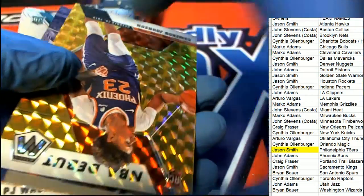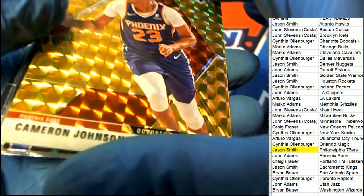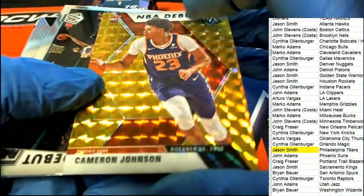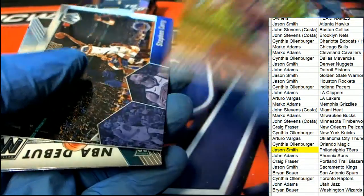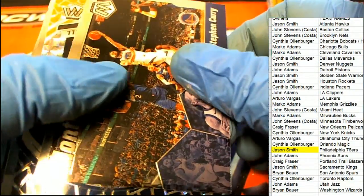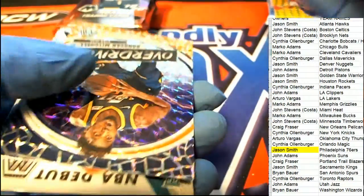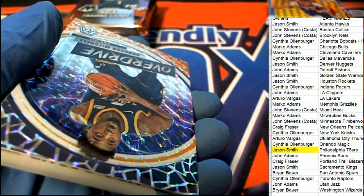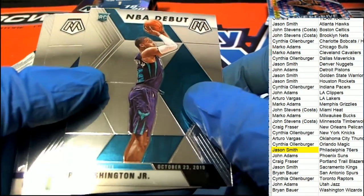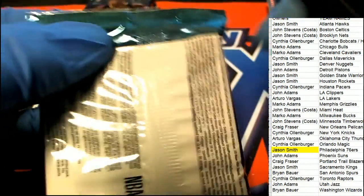Look at this, Cameron Johnson. We had a silver Jaren Jackson. But look at this. 5/10 Mosaic Prism Rookie. PJ Washington. Some really nice ones coming out of the break in Mosaic Basketball.